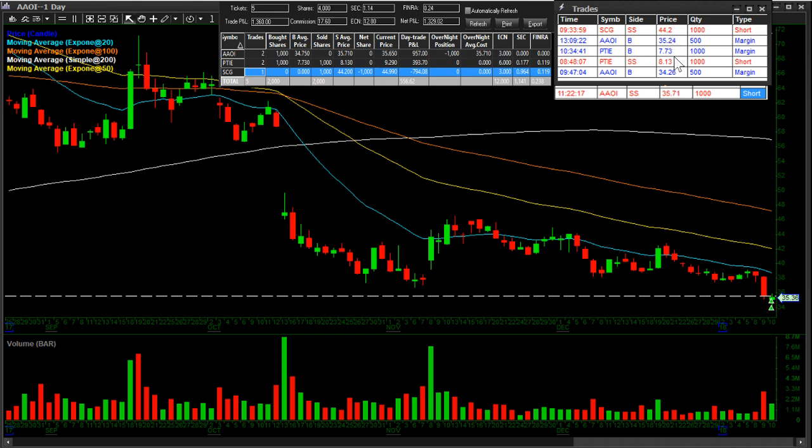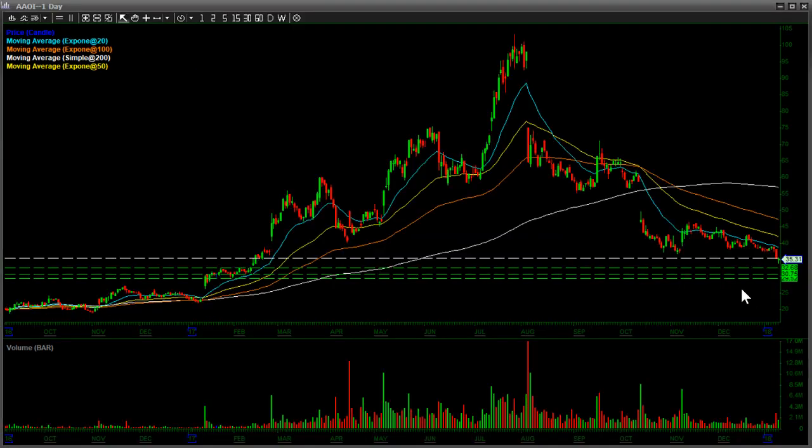It was just an overnight hold. Just didn't get the move I wanted out of it. And you can see here, I wanted to get it through this level this morning, through here down to 32.68. This is what I wanted to see happen, but we couldn't get there.